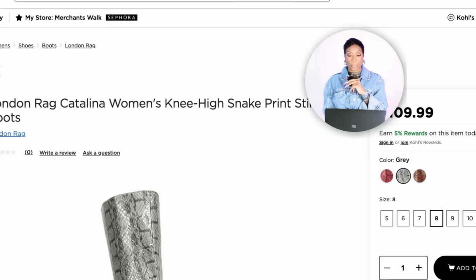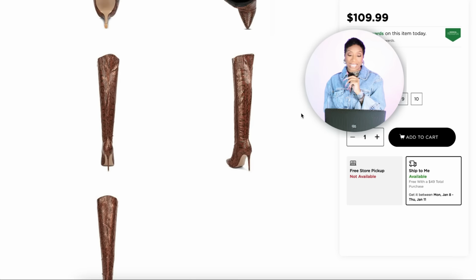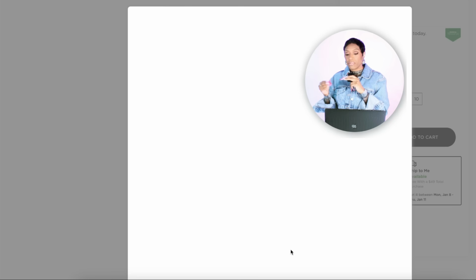Snakeskin boots. Okay, so I found these at Kohl's. They're $110, $109.99. They come in sizes 5 to size 10. And they have three different colors. So we're looking at this gray color. It's even a little more silver than the inspiration photograph because hers are very much white. And then the black and gray tones are in there. But these definitely still will work.